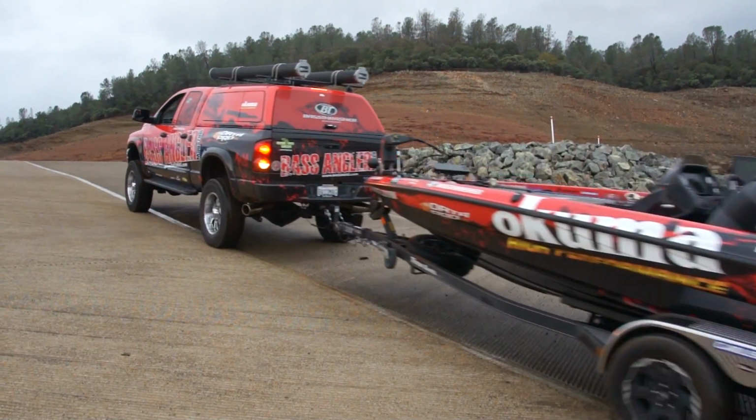Guys go out and throw big swim baits this time of year, and they catch them. But we're not going to do that. We're going to go for numbers and try to show you guys how to catch fish here when the water's cold, weather's cold, you know, storms. And we're going to fish some incoming water. It's going to be fun. We're going to have a great time, and I'm sure we're going to catch a bunch of fish.